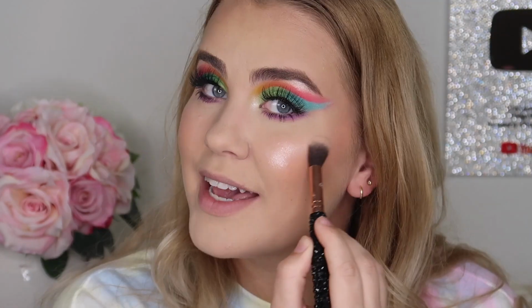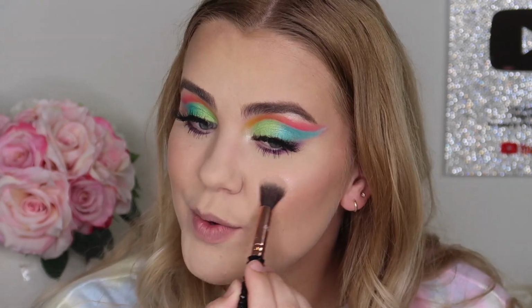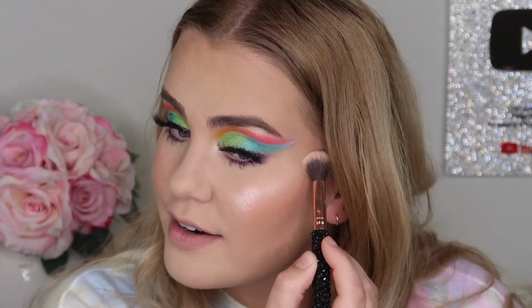To finish off the eyes, I went in with some lashes and also the highlighter that I'm going to be using today. This is also from Juvia's Place. This is the Tribe Highlighter Volume 3. This is so blinding. It is absolutely gorgeous. I popped this on my inner corner and brow bone just to kind of finish off the whole look. Now I'm going to apply it to my face. Like, are you serious? Look at how beautiful that highlighter is.